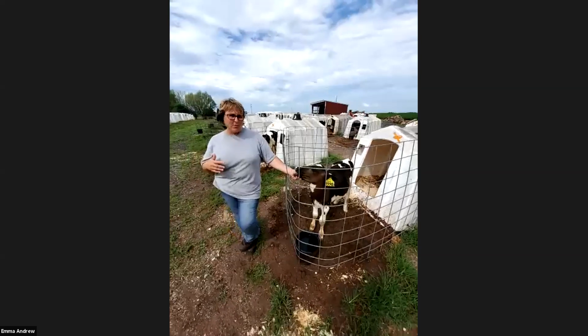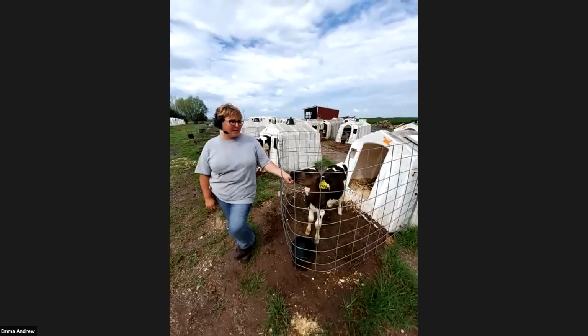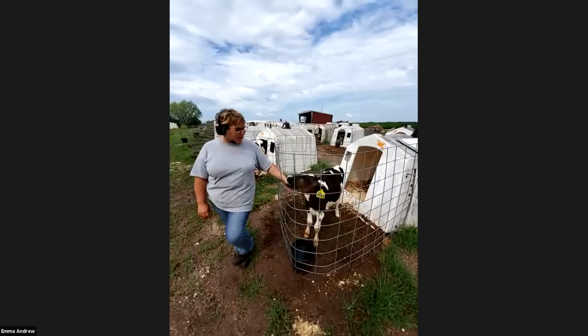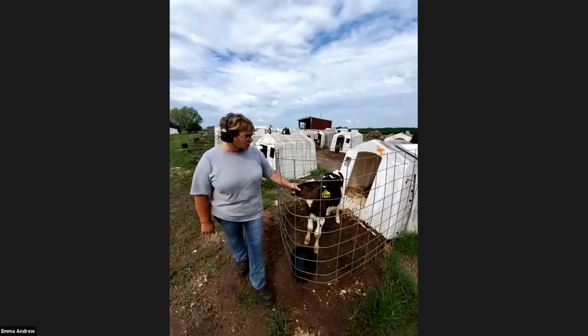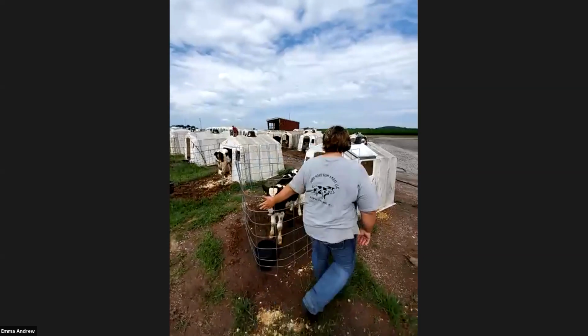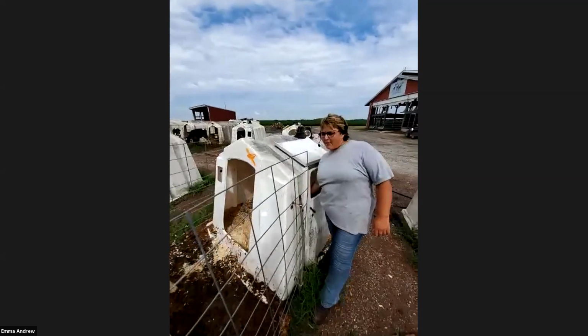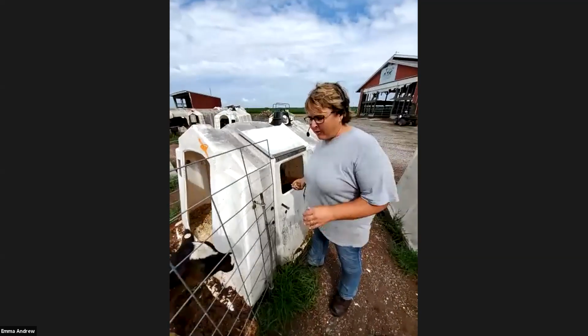They're a little more susceptible, so we want to separate them from the cows so that we can keep them healthy. They're fed milk twice a day until they're about 2 months old. And they're given free choice grain, which they'll start eating when they're about 5 days old.